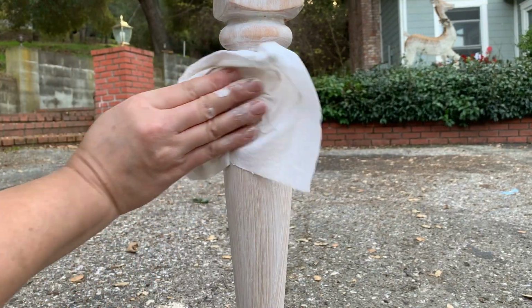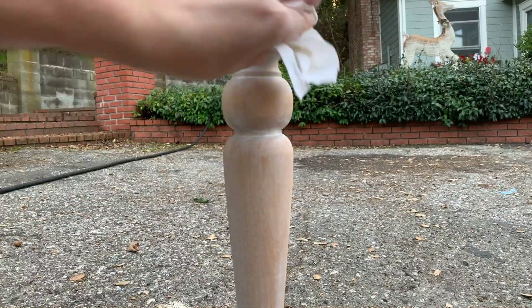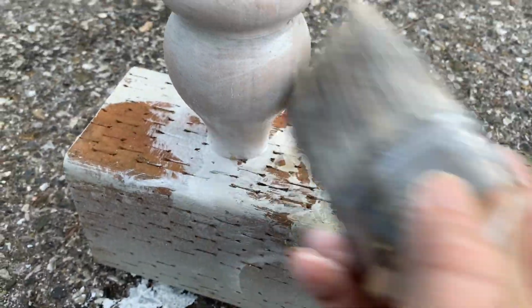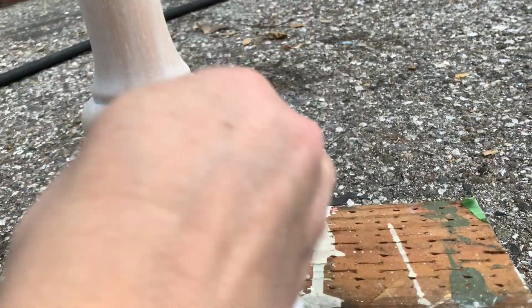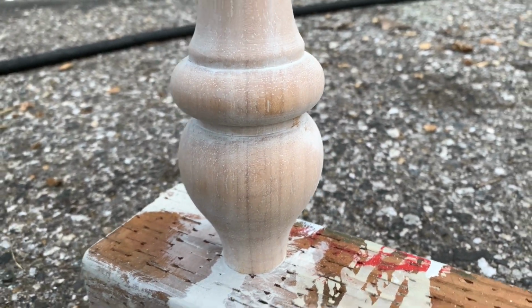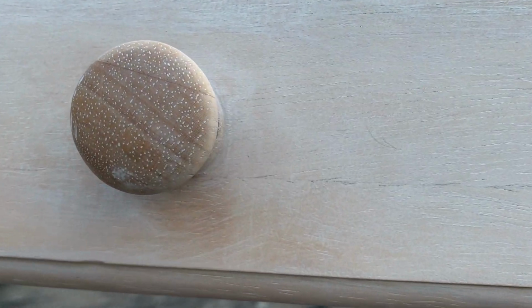You can see I'm removing more paint from the outer edge of the turned legs as I wipe it back and leaving more of that white paint in the crevices of those turned details. This is giving the desk lovely dimension, and at the same time it lets that gorgeous grain of this wood really show through. You can see here how the white paint settles into the pores of the wood. It's so cool. Such a neat effect.